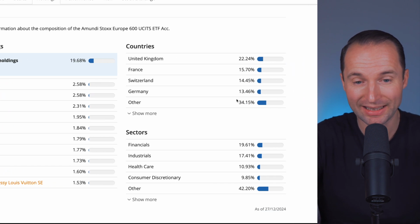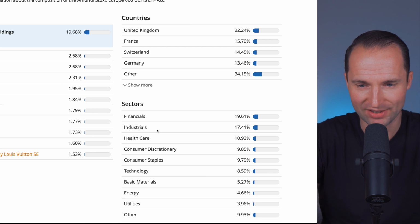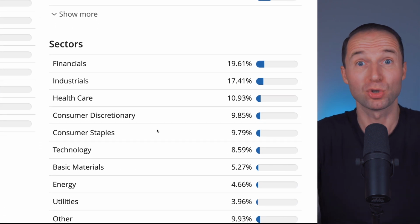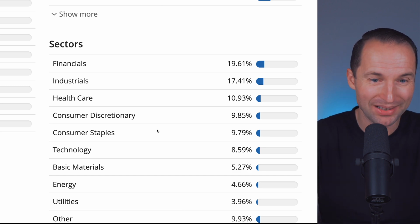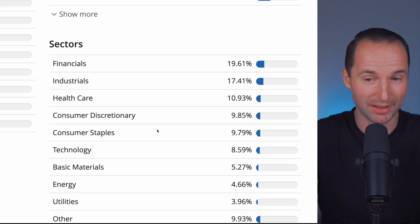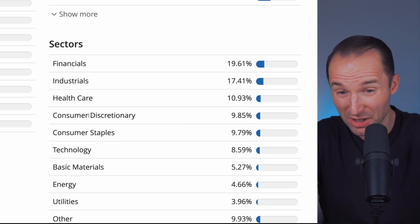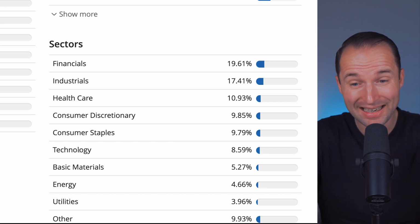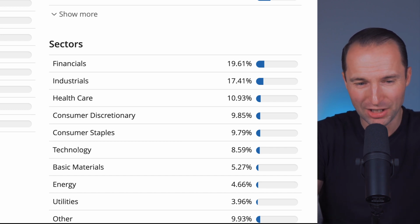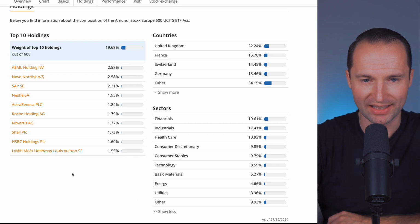And that's what I said, here it's much less focused on tech. For better or for worse, it is much more balanced. You see here, the biggest one right now in terms of sector is actually financials with almost 20%. Funnily enough, in the Nasdaq 100, financials is actually not included. So that's something to consider as well if you're not into financials. But again, here it is a major role in there. You have industrials as well, healthcare, consumer discretionary, consumer staples. And then we have only technology with currently 8.6%. So really quite a small percentage. Then a couple of other ones, basic materials, energy, utilities, and a couple of other ones in there as well.